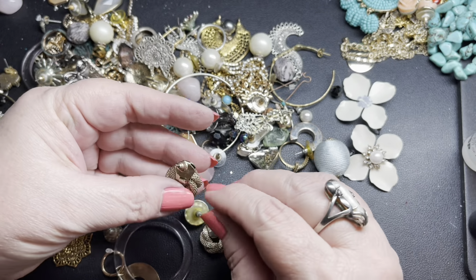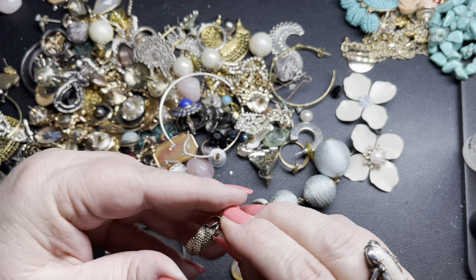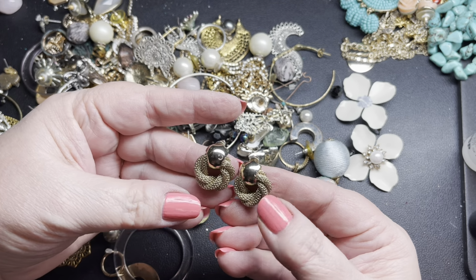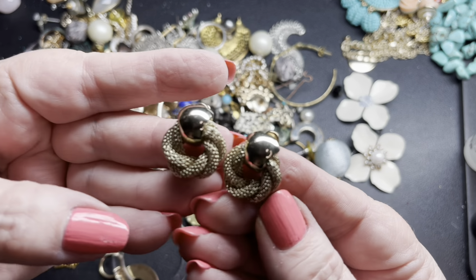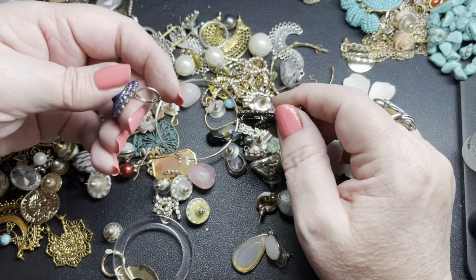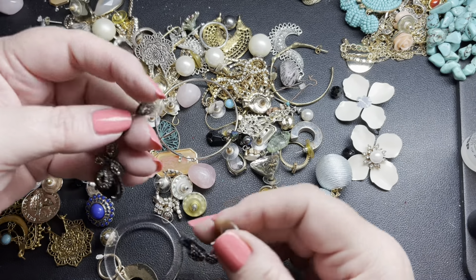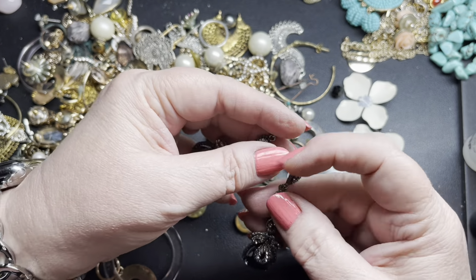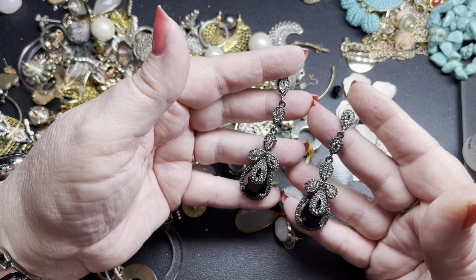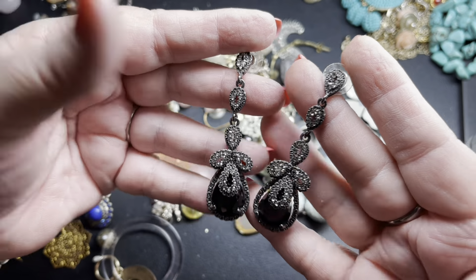These two match. Let's see if they are signed. I don't see a signature, but they are very pretty in these twisted mesh ropes. So I'm going to say $3 on those. These are gorgeous. Let's see if they're all there. They're black and white rhinestones, super heavy. I don't see a name, so I'm going to say $5 on those. Those are pretty.